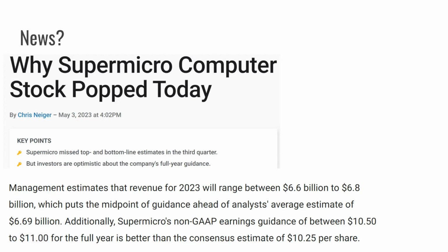Now, is that a big beat? The midpoint of this is 6.7 billion, and the analyst estimate was 6.69 billion. Now, that's hardly a raise in the full year guidance.